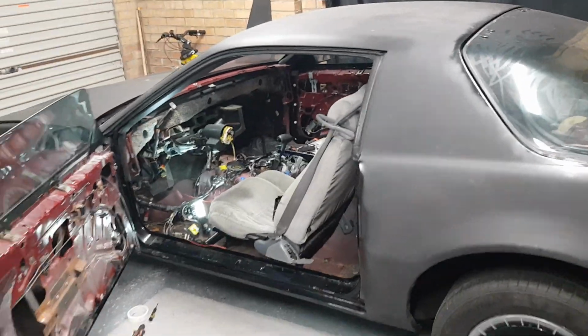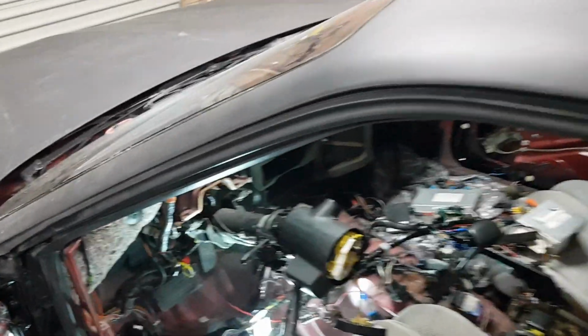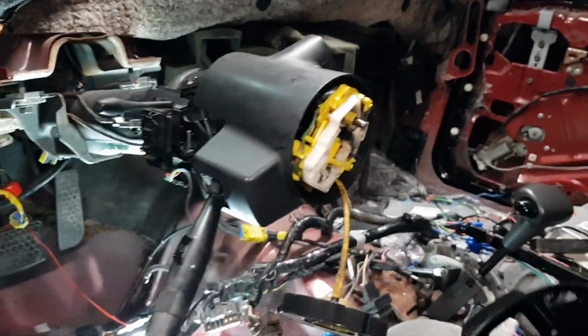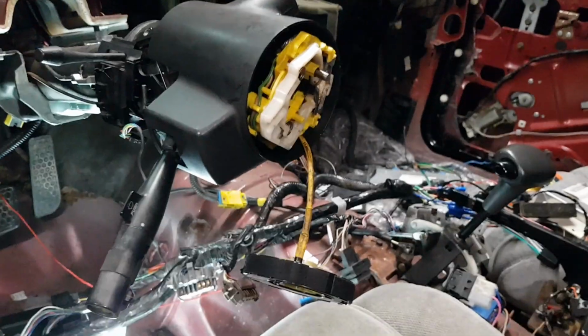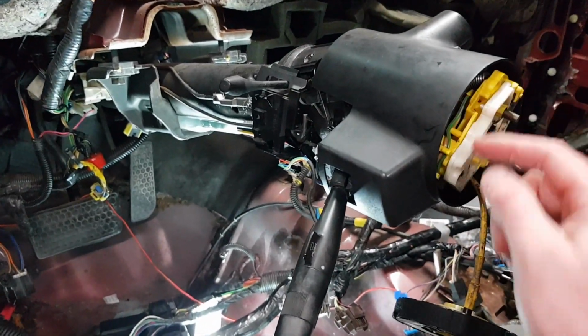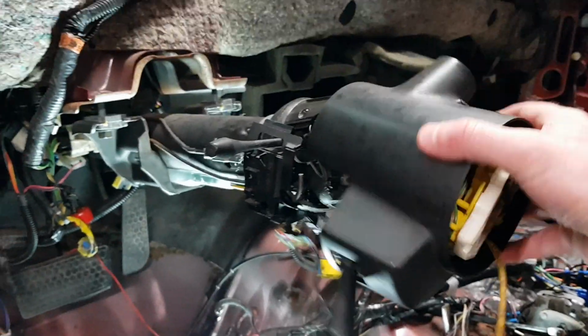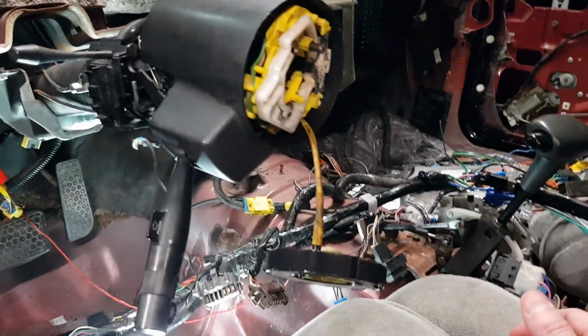First thing, I'm in there at the moment changing the steering column. I bought this little kit online, I think it was from Rock Auto. This is the steering column repair kit. I'm in the process of taking this off. A bit of a bugger.